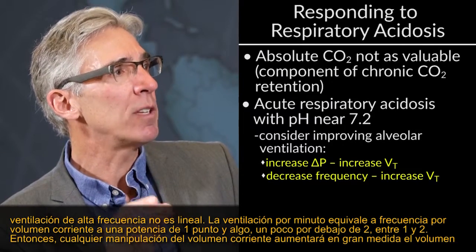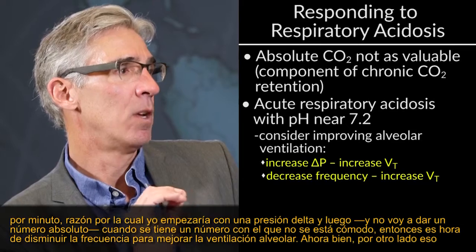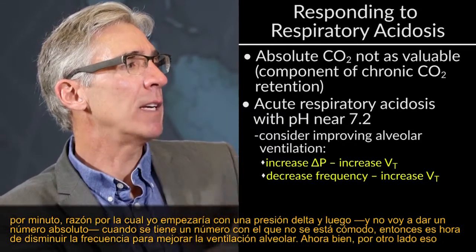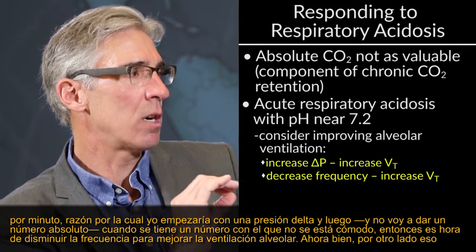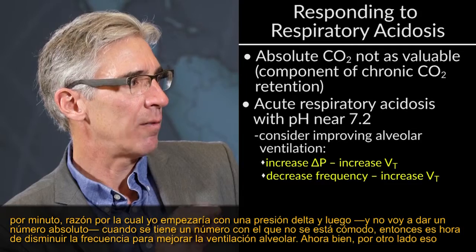So any manipulation of the tidal volume will greatly increase minute volume, which is why I would start with the delta pressure, and then, and I'm not going to give you an absolute number, when you're at a number you're uncomfortable with, then it's time to decrease frequency to improve alveolar ventilation.